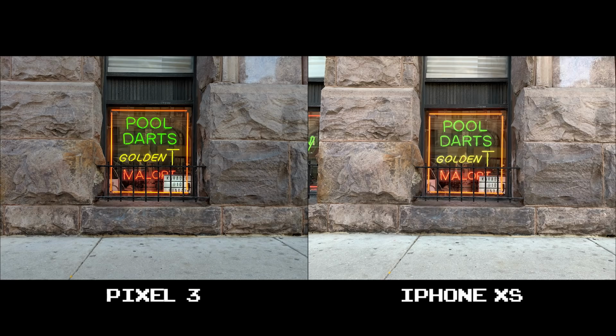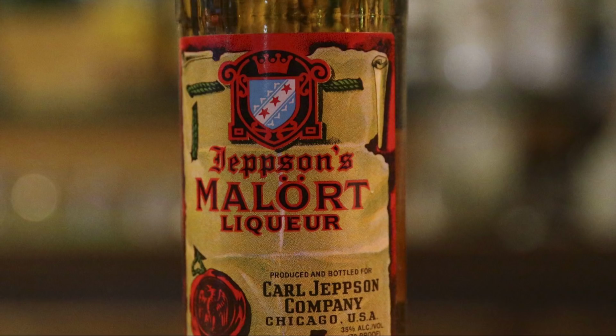Again, the Pixel 3 is the darker shot, but I really like the richer, deeper colors the 3 provides. Whether it's the green in pool darts, the yellow in golden tea, or the orange in Malort, just a better showing here. Also, if you haven't had Malort, you should have Malort.